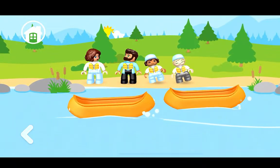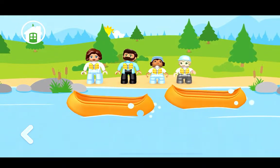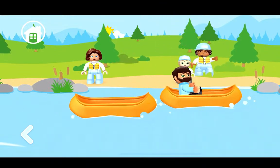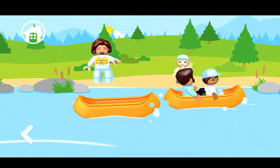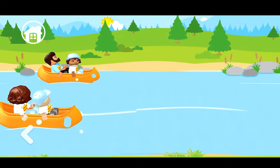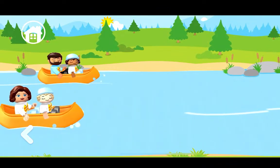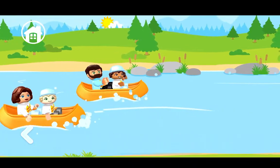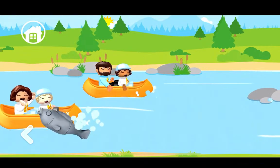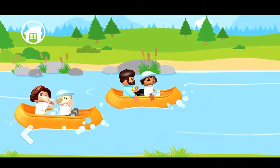Here we see two boats. We need to break into teams, get into the boats and swim. Okay, father and one child, mother and the other child. Remember, you must swim around all the obstacles, stones, ducks, etc. See? Go. No, it's stones. Oh no, daddy. Go to the boat. Okay. Super.